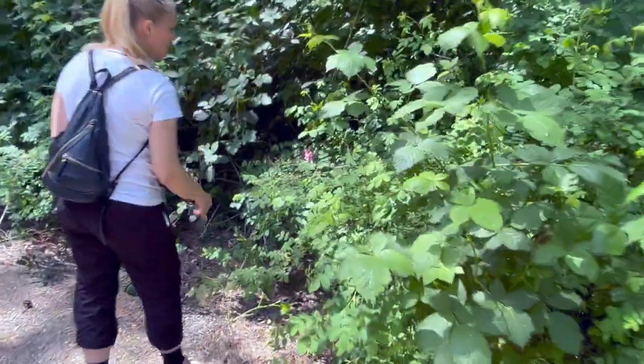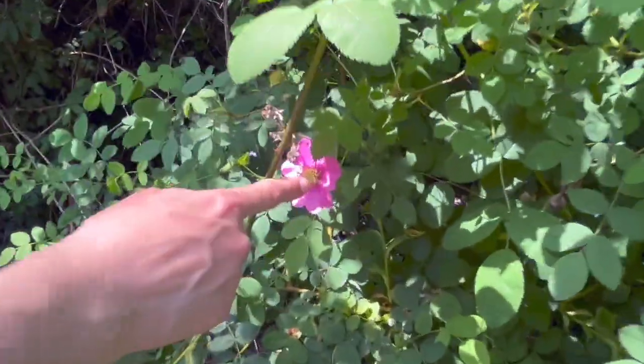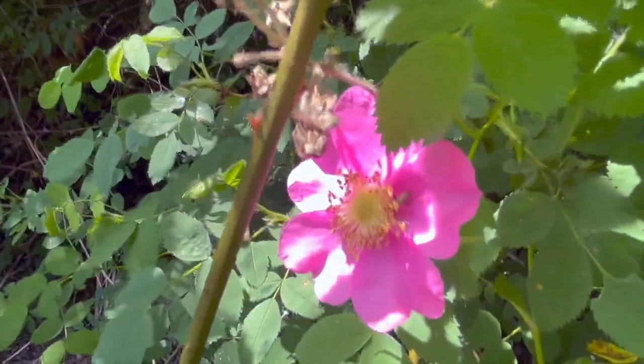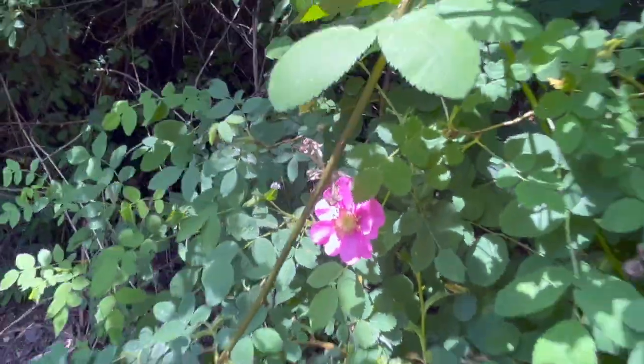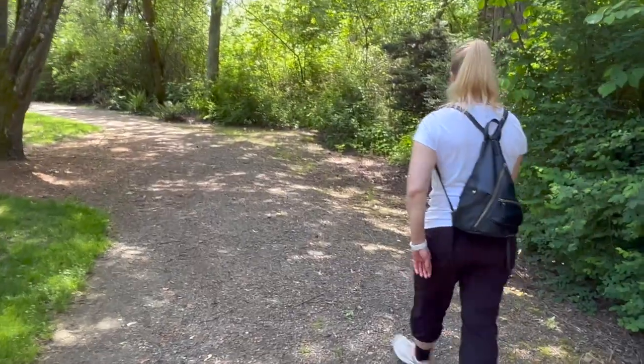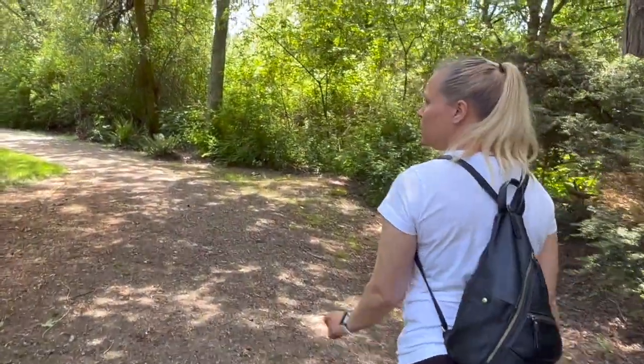Meg's examining a flower. There's a really interesting little beetle in the flower, right on the edge there. There's a beetle on the flower there. Yeah. He's trying to get closer. Look, I saw one of those beautiful honey-colored bumblebees a little bit ago.